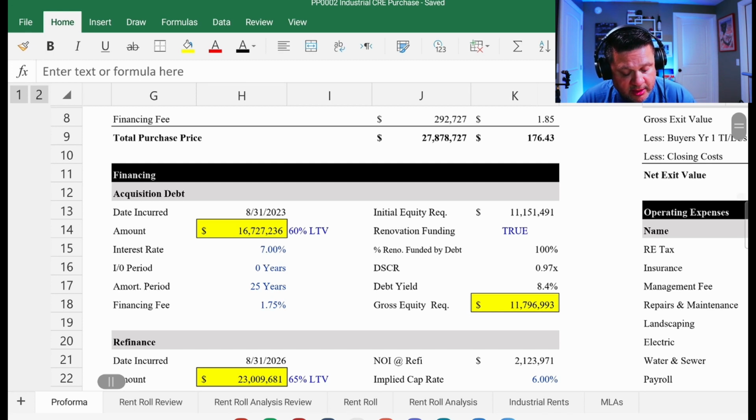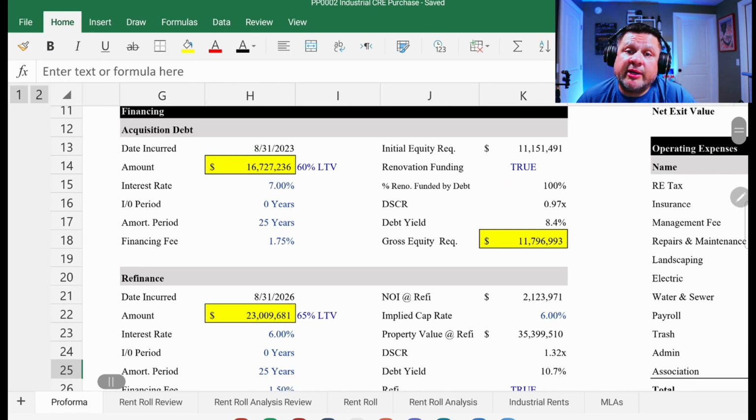We're expecting to put in about 60% leverage into this transaction. And we're assuming a market rate, very, very high compared to what we just saw 12 to 18 months ago. So we're at 7% on this transaction to be real about what the market is telling us. And as you can see here, even with these numbers, we're at an 8.4% debt yield.